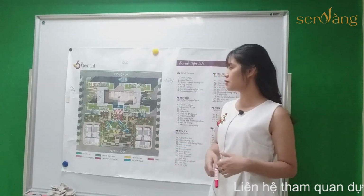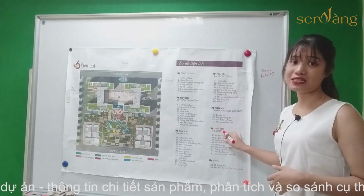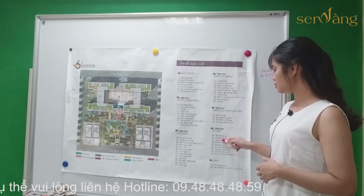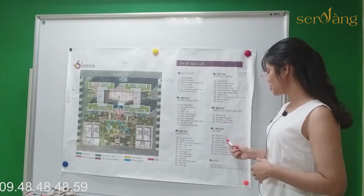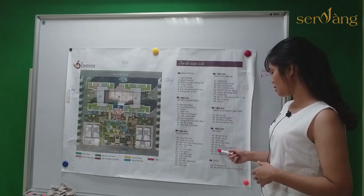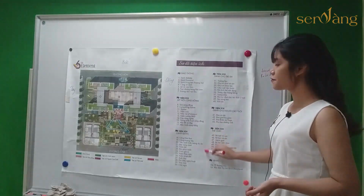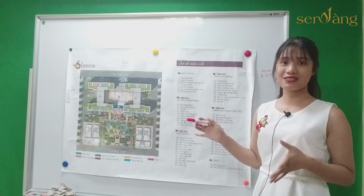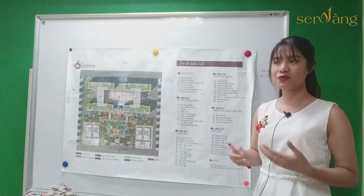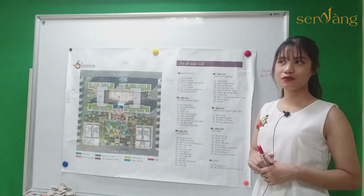So about the physical utilities, there is an infinite swimming pool, swimming pool for children, aqua gym, Four Seasons swimming pool, gym room, and the area to play volleyball and so on. So with the physical utilities, it can help the residents of 6 Elements have time to balance their life, relax after a hard working day and take care of their health.